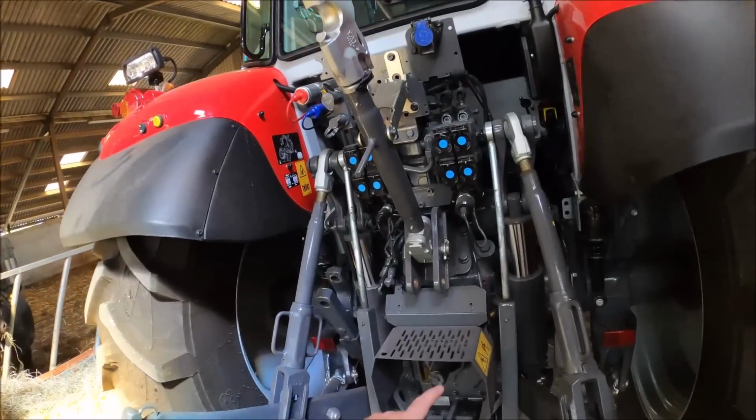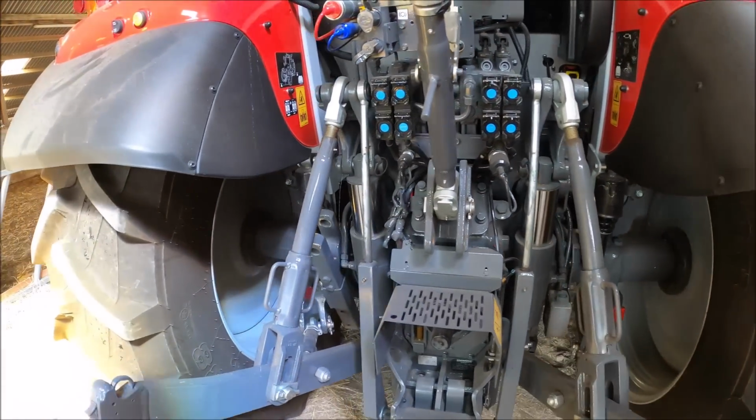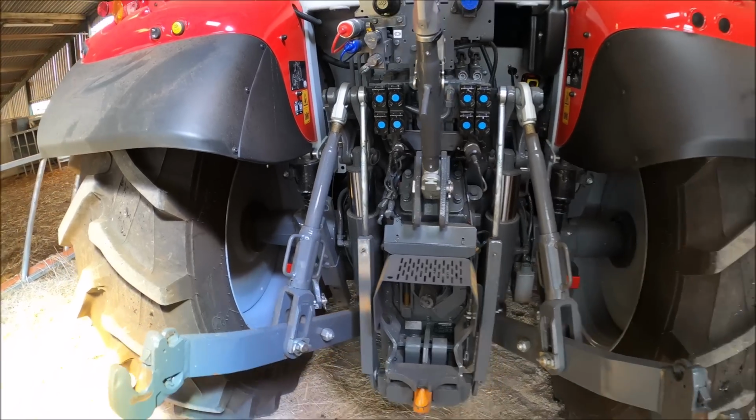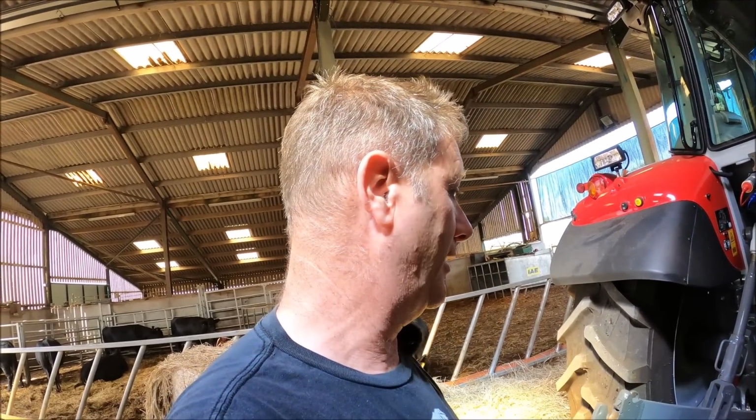So plenty of power on the rear end to pick up stuff. This thing will pick up anything. A 3-furrow reversible, 4-furrow, maybe even a 5-furrow plough, non-reversible. This thing will pick up and move about, no problem.